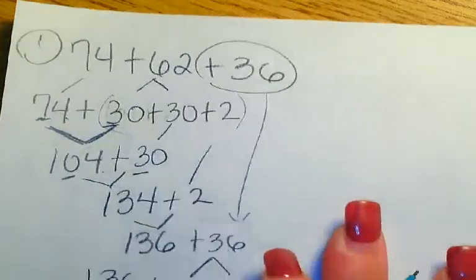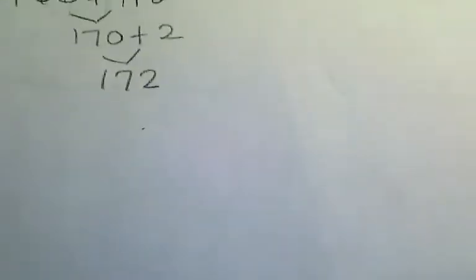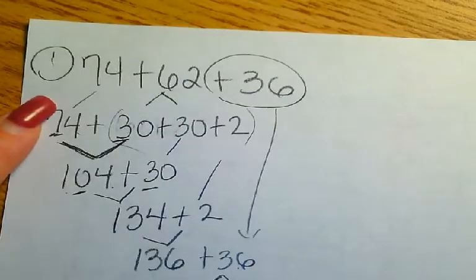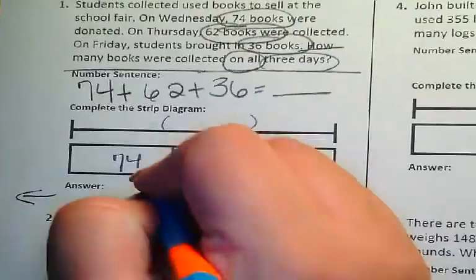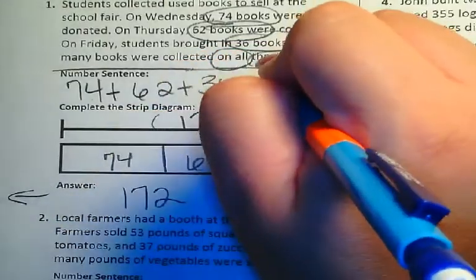Now, you can see that not all the problems are going to fit here in the back. So that means you can use extra paper and we staple it together. Make sure you put the problem number. Okay? I'm going to go ahead and write the answer in the front, the sum, here, and here.